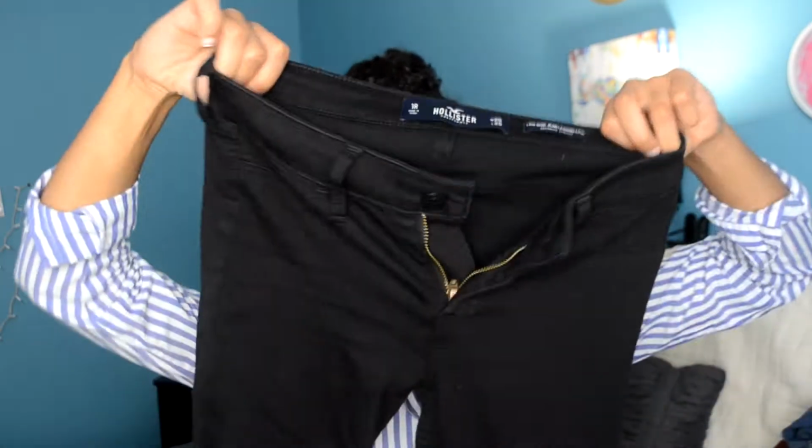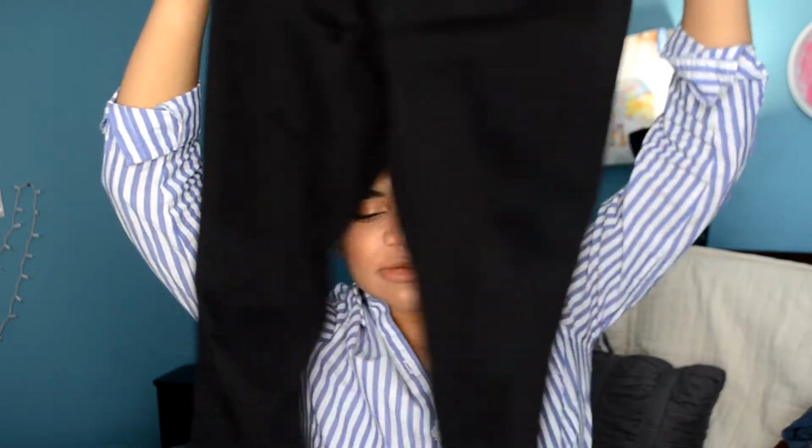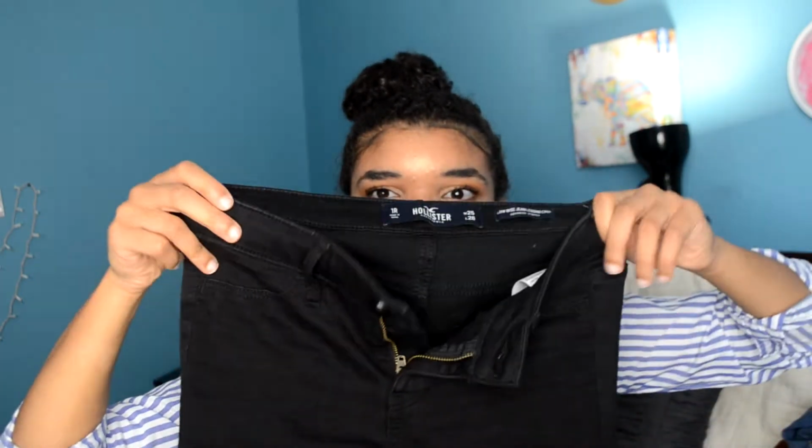I don't think it makes me look taller, but it flatters my body more. So I like it when they hit right above my ankle. If they don't, I roll them up. So yeah, these ones are also cropped and these are size 1, so if you think you're the same size as me, that's what size I get at Hollister for all my jeans. And these have a little cuffed bottom and they're just plain black jeans. I was really in need of a really nice, good pair of black jeans, so these are them, and I love them.